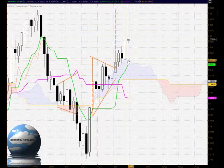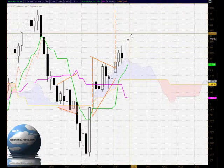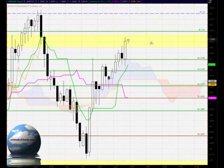As I've mentioned, we do have strong support down below at the top of the cloud, and that will provide a solid floor for this market. But the market is trading within that highlighted zone and may provide a barrier to higher levels.